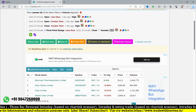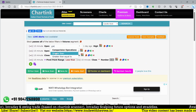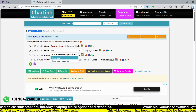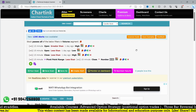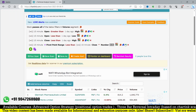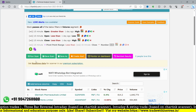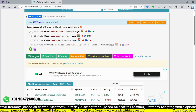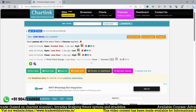Okay, and the same condition which we already created, just simply modifying these factors, it will be finding out the negative stocks for a downside. So if I'm going for a downside today, but today the market opened with a gap up. Initially it gapped up and the first 15 minutes candle is negative. This is what negative stocks I'm looking for.